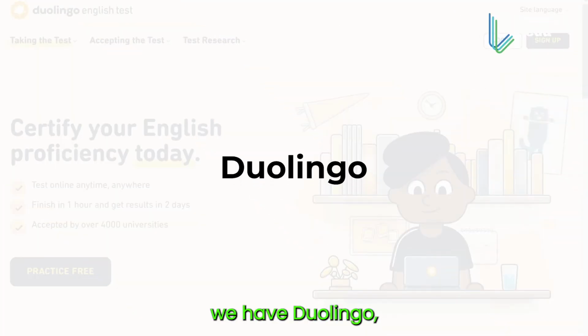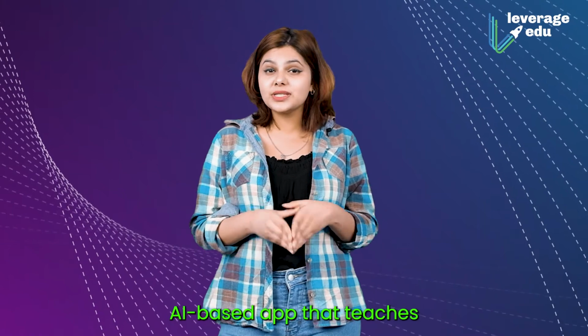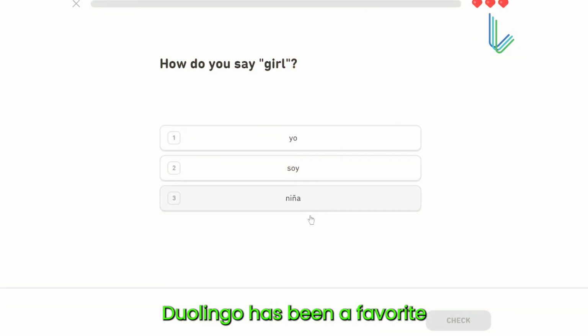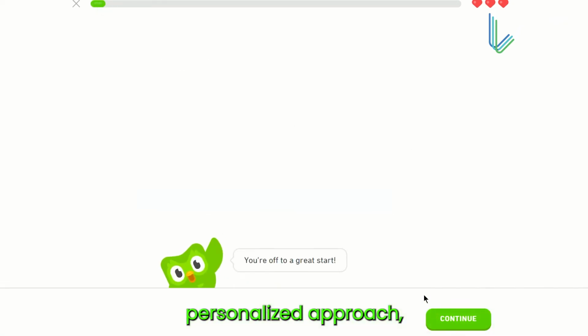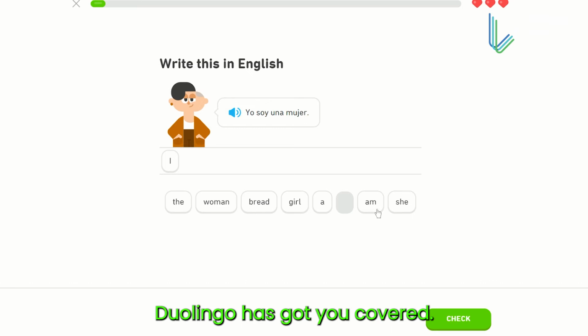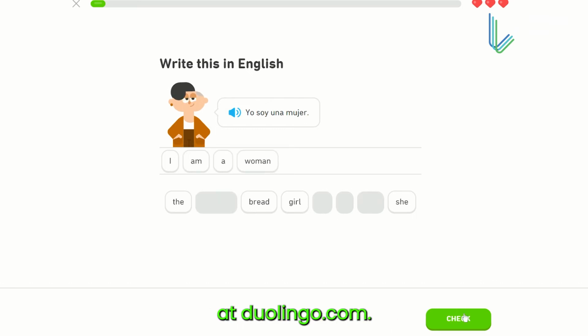Last but not the least, we have Duolingo. Duolingo is a powerful AI-based app that teaches you languages in small, digestible chunks. Duolingo has been a favorite among language learners for its engaging lessons, personalized approach, and gamified learning experience. Whether you want to learn Spanish, French, German, or any other language, Duolingo has got you covered. Start a learning journey today at Duolingo.com.